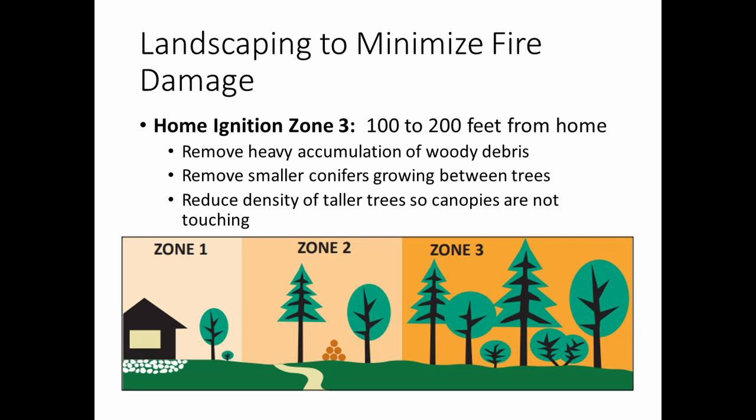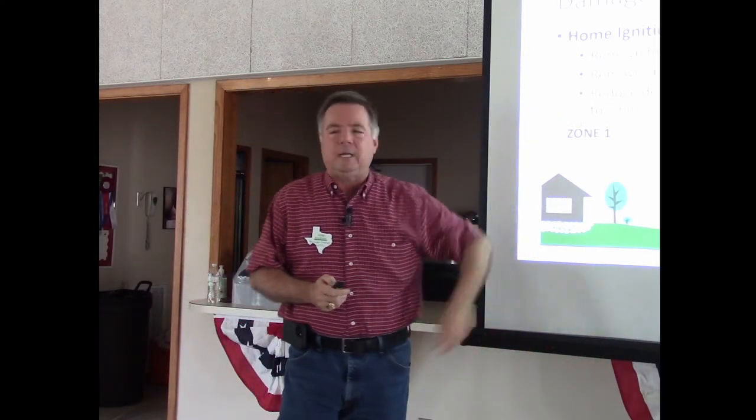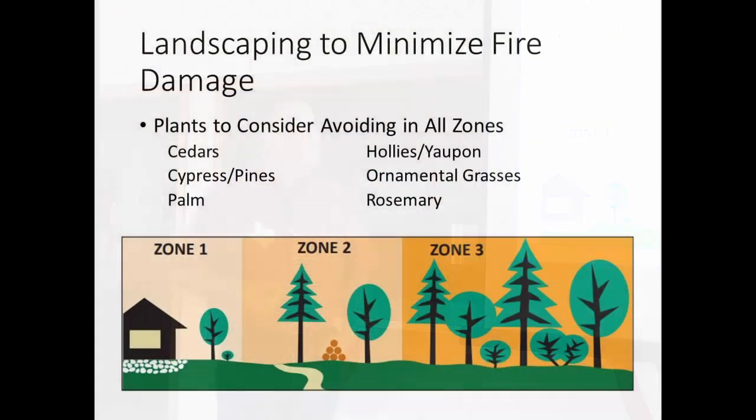If I'm going to have a wildfire come through my property, I'm going to make that fire work to get to where it's going. I want to do what I can to minimize it. So I'm going to clean out some of those canopies of the trees.